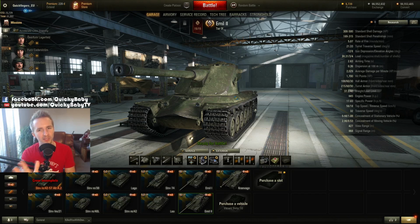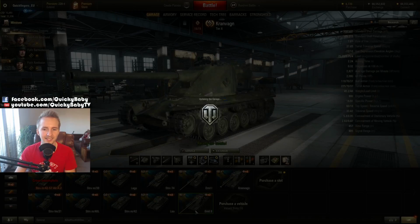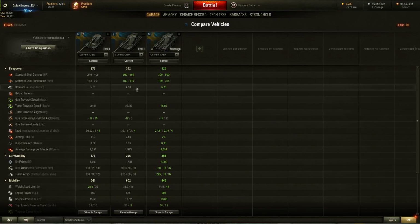So ladies and gentlemen, boys and girls, let's take a look at the ultimate Swedish tank down the heavy tech tree. You are looking at the Kranvagn. Again, it's slightly larger than the Emil 2 as we can see here, and it uses the same 120mm main armament. But the gun performs so much better on the daddy tank. Its rate of fire has gone up dramatically, giving this vehicle 2,700 DPM compared to the 2,000 that the Emil 2 had. Also, this tank maintains that fantastic 12 degrees of gun depression while also improving over the turret traverse of the previous two Swedish Heavies.